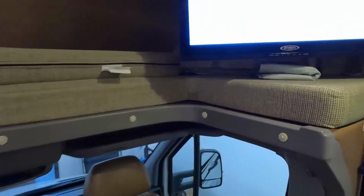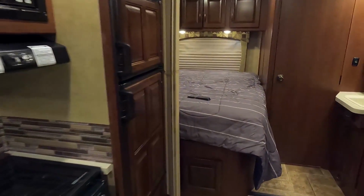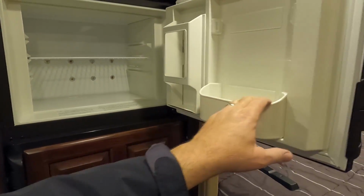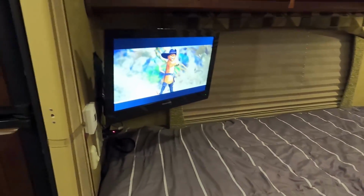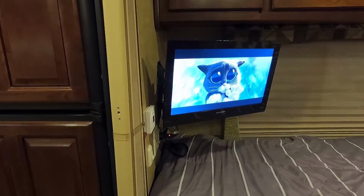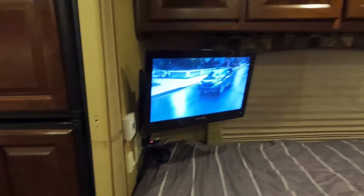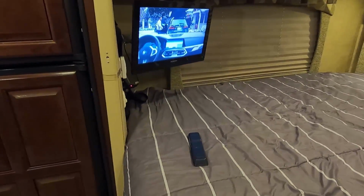But as you see, nice picture from the televisions. The refrigerator is clean. There's no odors from it. It has been serviced. And the bedroom TV is the same way. You scan for channels. If you need satellite, we recommend Dish Network so you can have HD picture. And they have low-cost portable satellite dishes that you can connect to the RV.